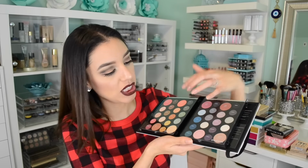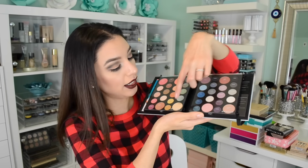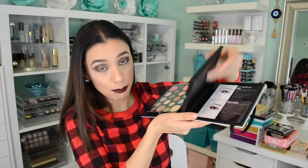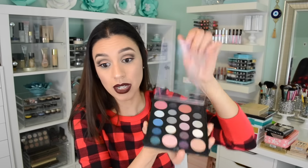It has the eyeshadows, it has a cheek set, it has the highlight powder, so two highlight powders. It has the rose one here and the champagne color here. These parts of the palette actually come out. Oh my god, I hope I don't break it. The inserts actually come out, so you could just take this out and use it. You don't always have to keep it in the book. And like all Smashbox holiday sets, it comes with a couple of cards for inspiration on looks that you can create.